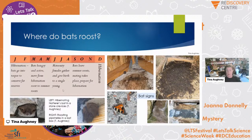As a mammal, the mammy bat will suckle the baby for 6 to 8 weeks on her own milk. And then when the baby is adult size, he will go out for his first time to learn how to fly and learn how to hunt insects.